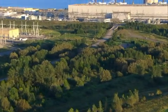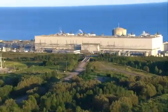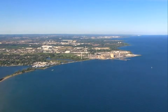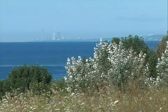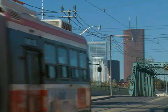Our nuclear stations play an important role in helping to protect the province's environment. These benefits make nuclear an important component of the province's electricity supply, meeting its needs well into the future. OPG's nuclear generating stations are located in areas close to a large supply of fresh water for cooling and in proximity to Toronto and the GTA, which have a large demand for electricity.